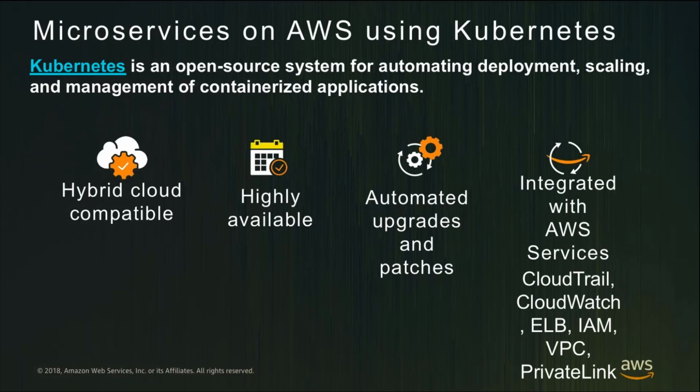Kubernetes is a platform which allows you to automate the deployment, scale, and management of these containerized microservices. Kubernetes is a popular platform on-premise, and as of re:Invent just this last year, November 2017, we announced Kubernetes as a service on AWS. So if you're running Kubernetes on-prem, that same deployment of microservices can be deployed into AWS using the managed Kubernetes environment on AWS. You don't have to worry about rewriting anything or changing anything. That same Kubernetes microservices deployment will easily run on AWS as well.